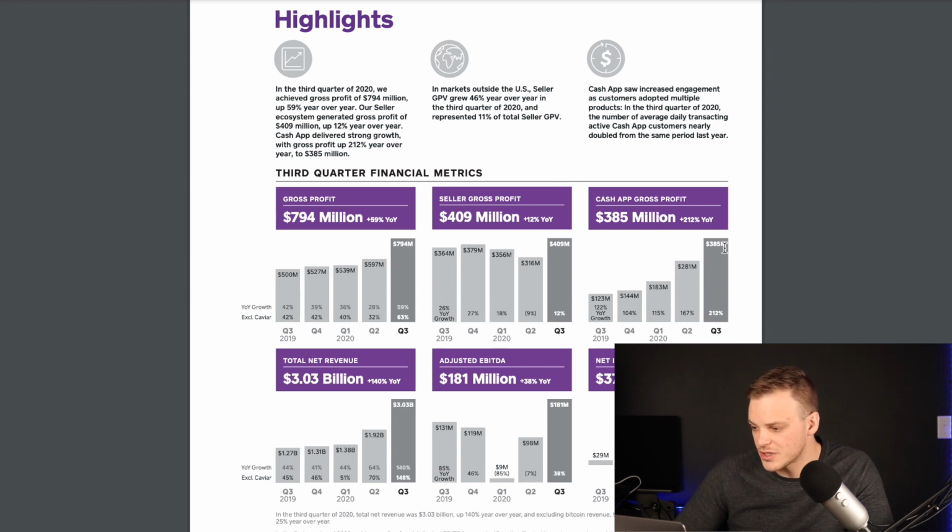Cash App gross profit was up massively. I mean, look at this growth here with the Cash App. It was at 183 million in quarter 1, 281 million in quarter 2, and 385 million in quarter 3. Over $100 million increase on the Cash App gross profit.